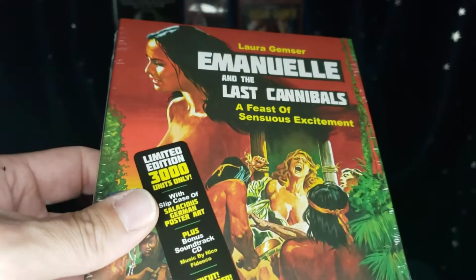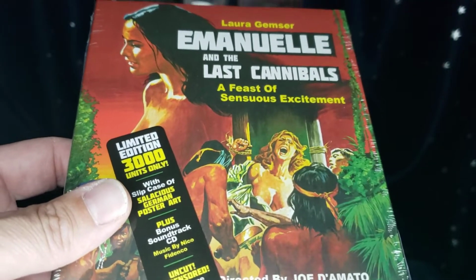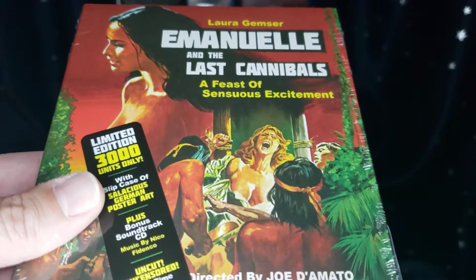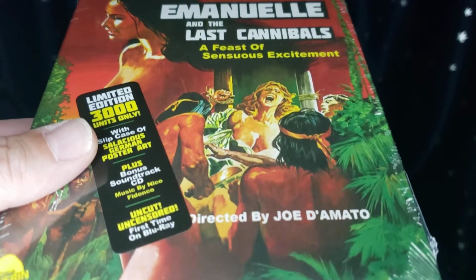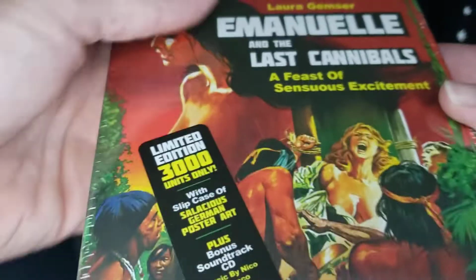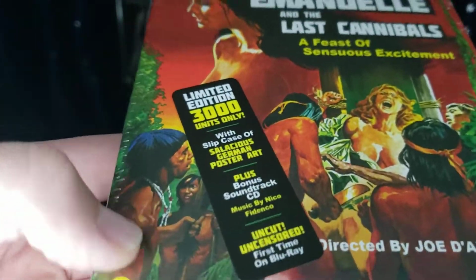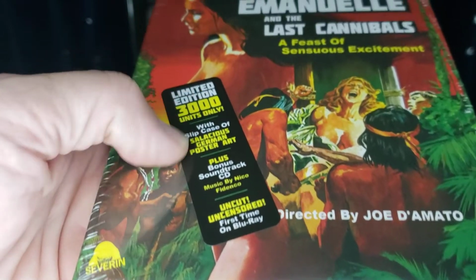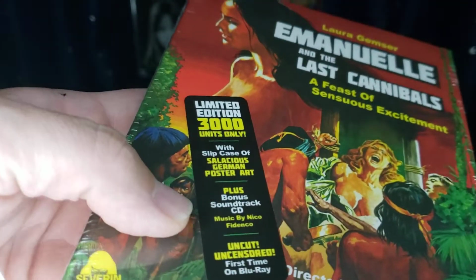So our next movie is Emmanuel and the Last Cannibals. This is Laura Gemser, the original Emmanuel. This is a legit Emmanuel movie. A feast of sensuous excitement, directed by Joe D'Amato. I mean, already we're just reading names and it's already amazing. The cover art is fantastic. Looks like a pulp comic, really beautiful.